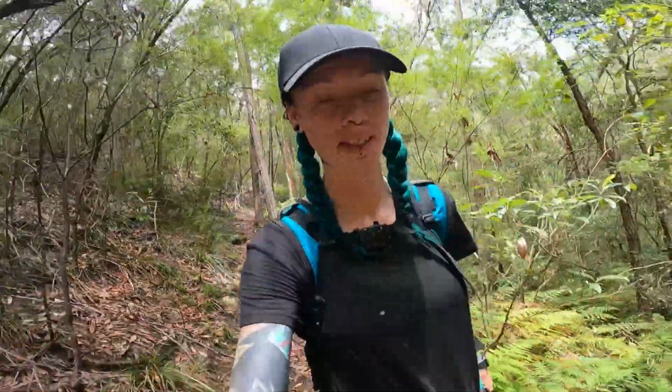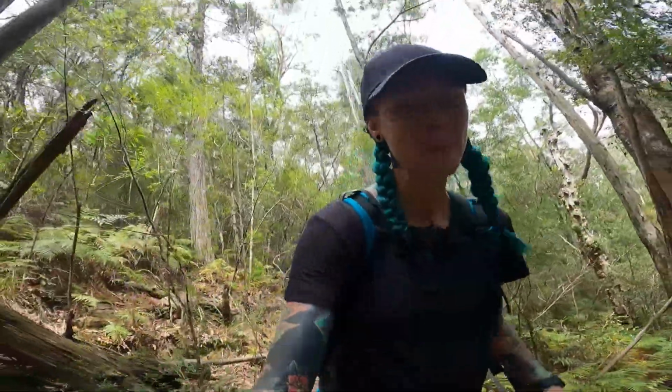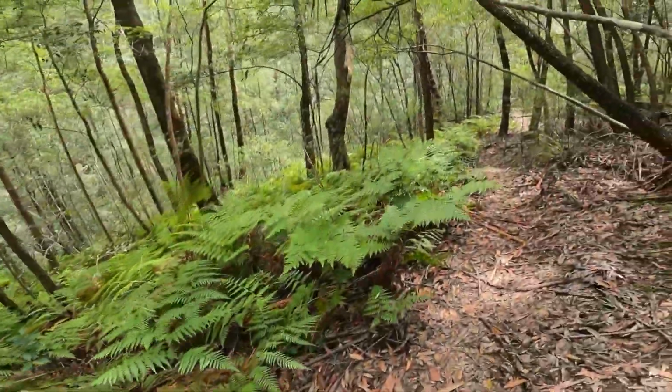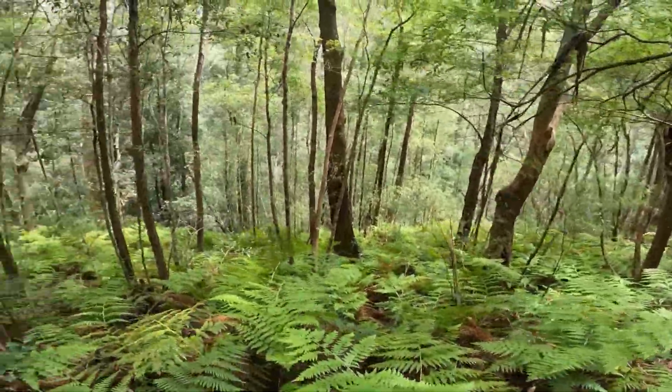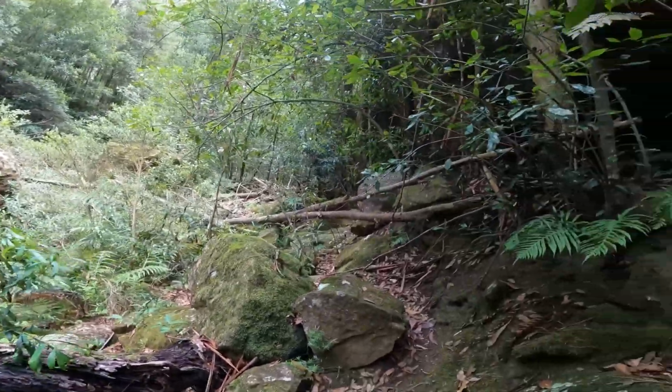So many spider webs to the face. I haven't caught any of it on camera, but I can guarantee you I'm wearing at least 50 spider webs right now. Worth it, especially for this view. Look how green it is. It's almost like I've just stepped into Jurassic Park. That's what it feels like. There's no real path. It's all kind of just debris and a bit of scrambling. I don't have Bushmans with me though, so I feel like I'm gonna get eaten alive by mosquitoes.